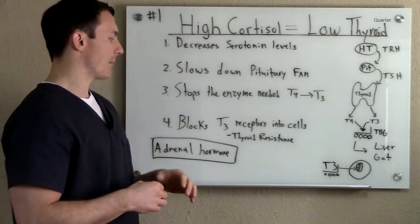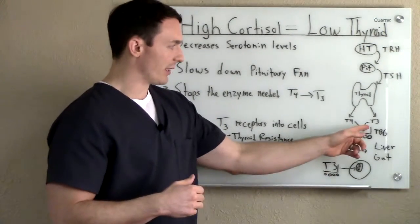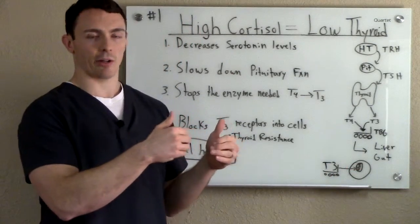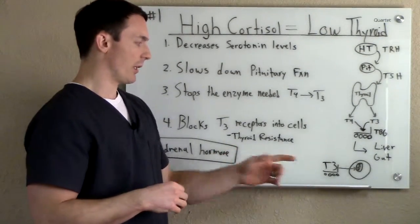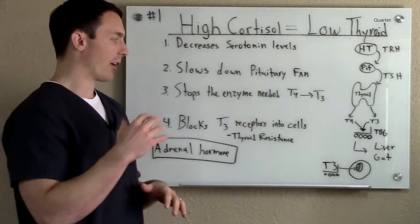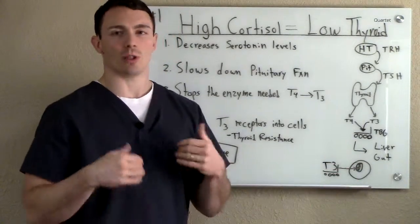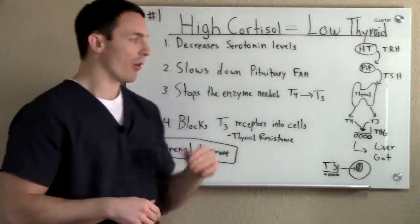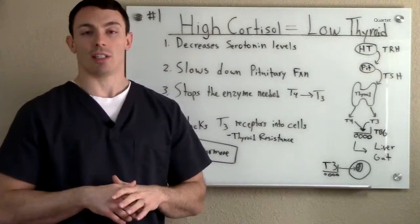So the last reason why high cortisol will give you symptoms of low thyroid is when that T3 jumps on the thyroid binding globulin and goes into the cell. T3 readily crosses the cell barrier, goes to the nucleus to turn on different genes to create proteins. So what happens to T3 is it's actually blocked. The receptors for T3 on the cell, high cortisol will actually block those receptors. It won't allow the T3 to get across this cell barrier to do what it's supposed to do. So it'll give you symptoms of thyroid resistance. So all these things are due to an adrenal hormone, high cortisol, causing symptoms of decreased thyroid.